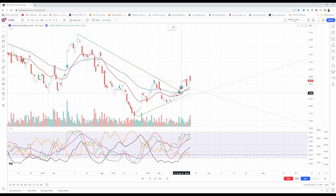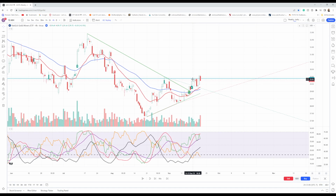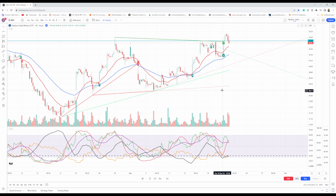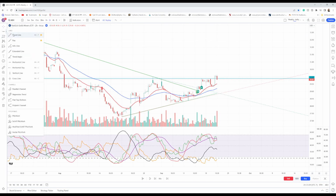We'll start with the 4 hour, which is the strongest support and resistance. And early on, we did see it break the 4 hour right here, which made it a high value trade because it broke the 4 hour. I believe we got in on Wednesday when it broke that 4 hour. And we went to the 2 hour.